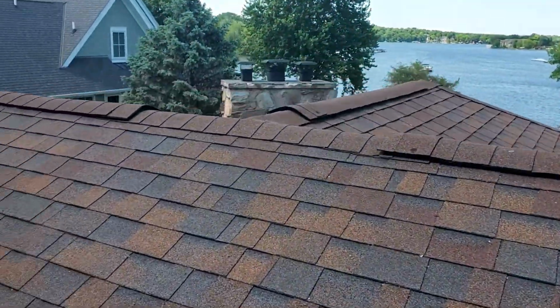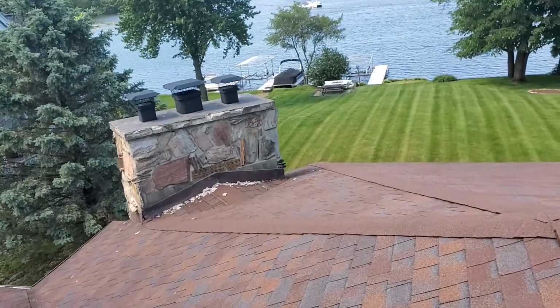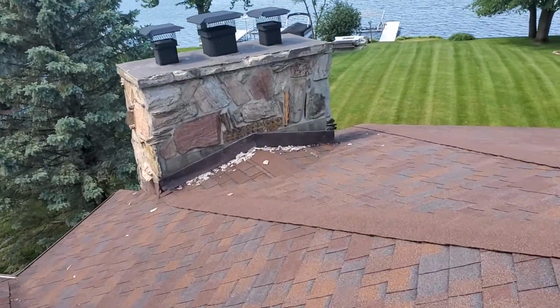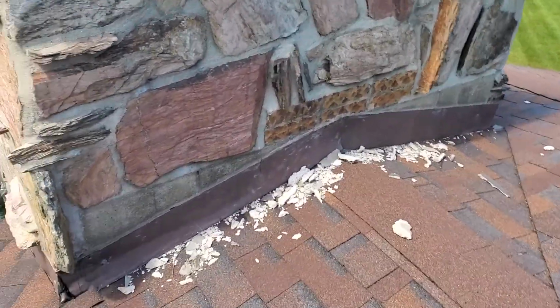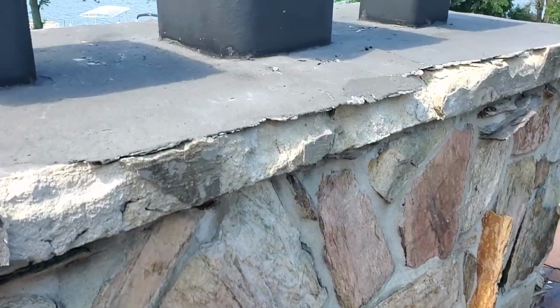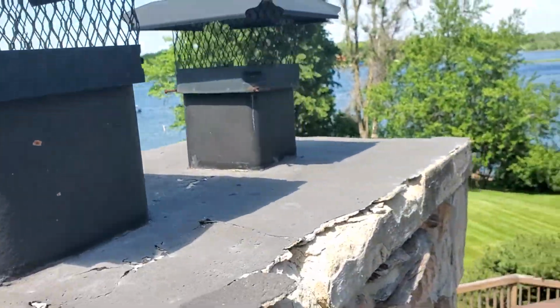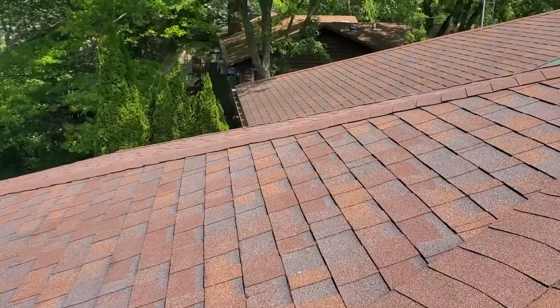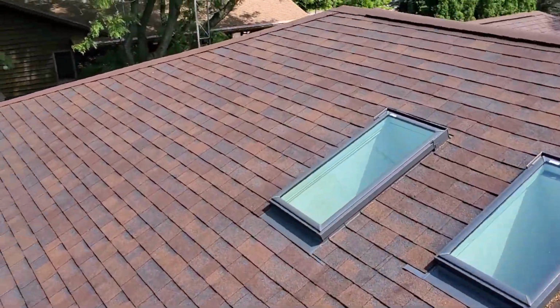A couple of things I noticed on the chimney over here. I can't really do anything about this, but while I'm up here, I'll bring it to your attention. This metal cap is starting to come apart here. Looks like something needs to be done there. I can refer you to a couple chimney guys if you'd like. We can do some skylight cleaning for you.